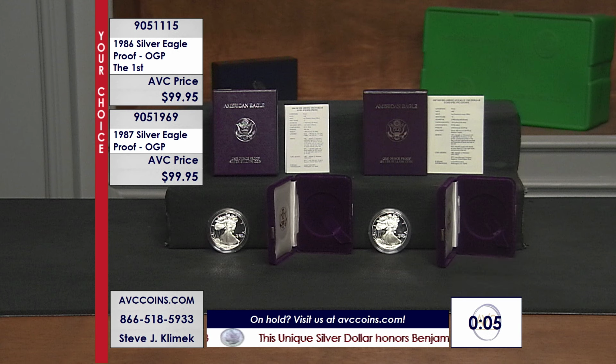But the first 20 years, there were 2 coins, uncirculated and proofs. Proofs being the rarest every year, made for collectors. These are those coins. The only difference about tonight is you're saving a bundle working with us here at AVC. Not $159 to $165, your choice. $99.95, your choice.